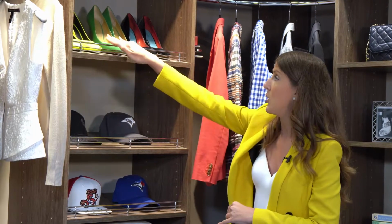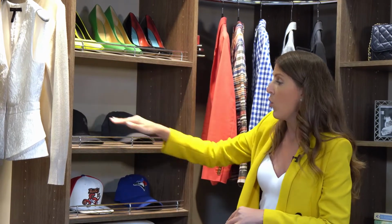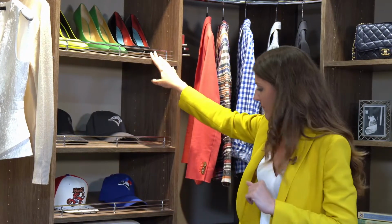Over here we have our shoe or hat organizer, so you can put shoes up here, or you can use this for hats. I don't typically like using shoes in the closet too much because it tends to smell up the clothes. So any shoes you store in a closet should be shoes you don't wear that often.